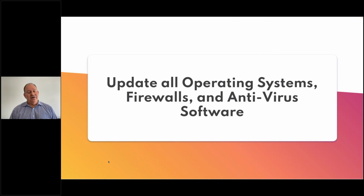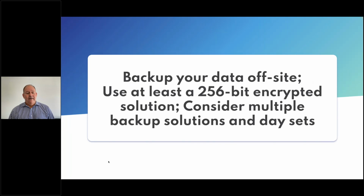Meet with your IT provider, talk to them about your operating system vulnerabilities, by the way, that IP address that might be exposed or an operating system that's out of date. Microsoft's outdated operating systems are one of the main sources of spreading ransomware. So make sure it's updated automatically. I know the notification pops up, but you can do it at night. Make sure you have the proper firewalls and antivirus software in place. I've talked about this too much already, but I probably can't reinforce it enough: backing up your data offsite using 256-bit encryption, having multiple sets of backup, will save your practice.